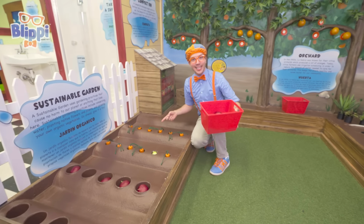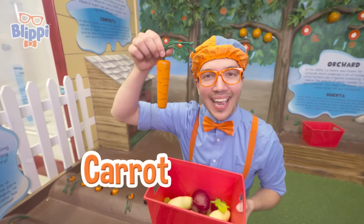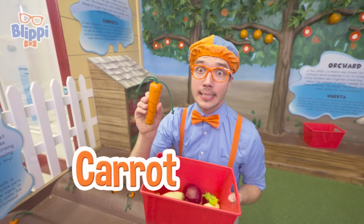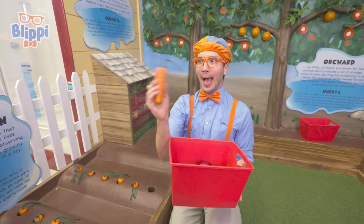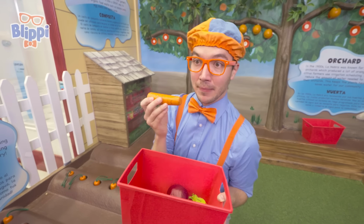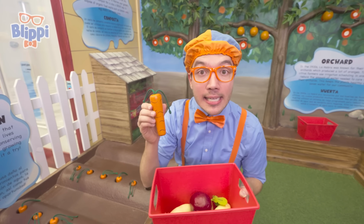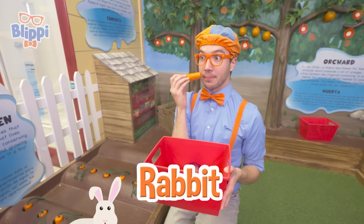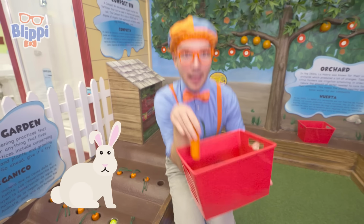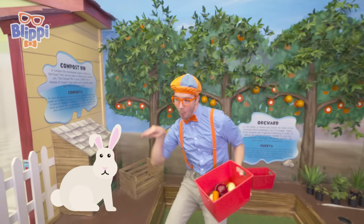Whoa, and look at these vegetables. It's a carrot, and it looks like this carrot is having a bad hair day. Oh, carrots are so tasty and really healthy for you. Makes me feel like I'm a rabbit. Hop, hop, hop, hop. Doing the rabbit dance.